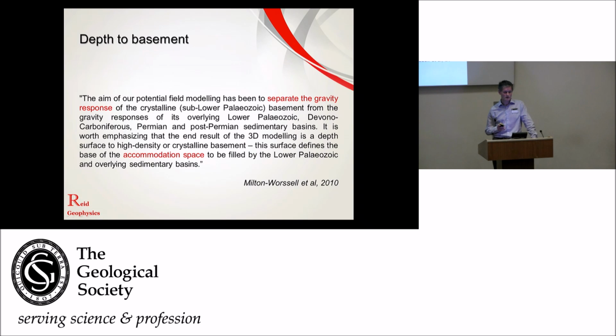So there we are. This is one of the sound bites from that publication: separating the gravity response of the basement from its overlying sediments, so that we could obtain the accommodation space that was needed to create a possible basin, or to infer a basin of possible exploration interest.